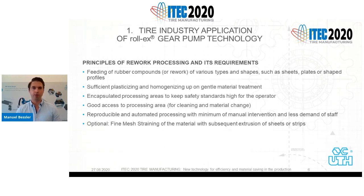Further, we wanted to achieve a good access to the processing area, because from time to time you will have the cleaning and the material change. Further, and this is the most interesting point, you can achieve reproducible and automated processing with a minimum of manual intervention and less demand of staff. So all what you do is not the skill and the knowledge from a worker, it's the skill and the knowledge from a recipe within the machine. Optional, you can have and add a fine mesh straining of the material with a subsequent extrusion of sheets or straps.